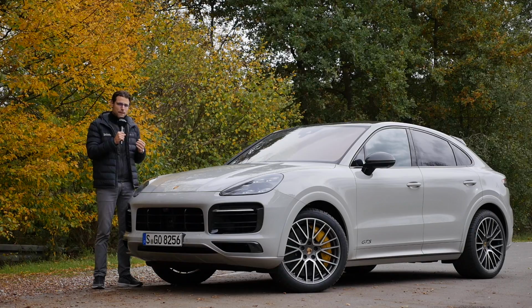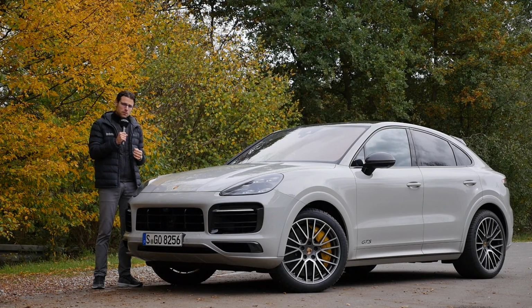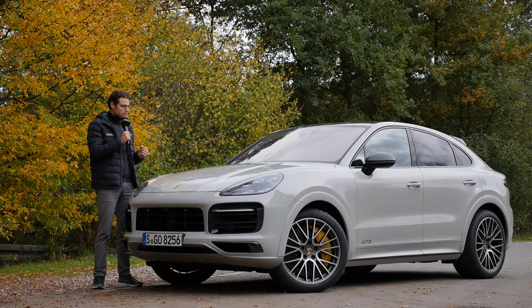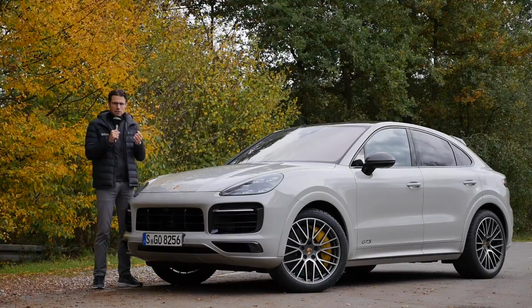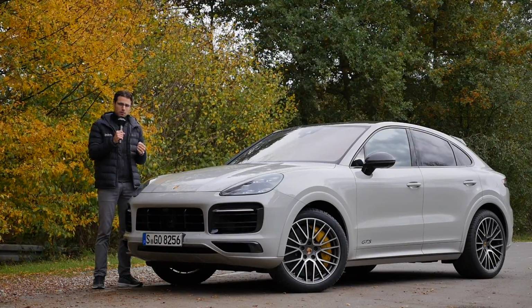Other than that, a very sporty ride, of course. It is one of the sportiest, if not the sportiest SUV out there, and so flawless, especially when you have the rear axle steering that makes it so much more agile and also easy to steer it around for parking lots and so on. And look at that stability and agility also at higher speeds. That was very impressive here on the motorway on the Autobahn today.